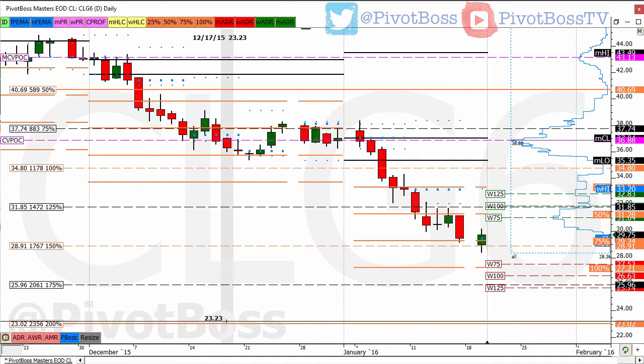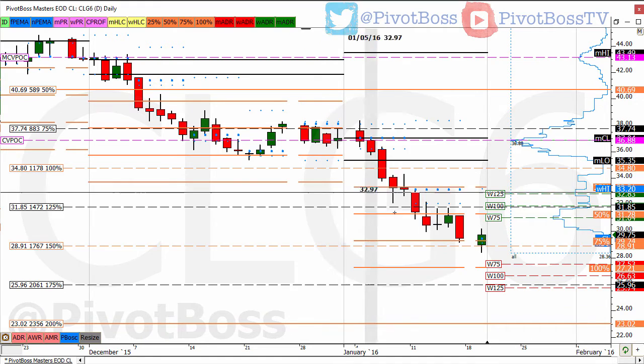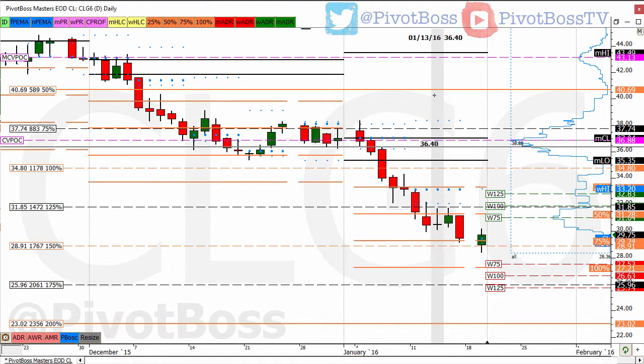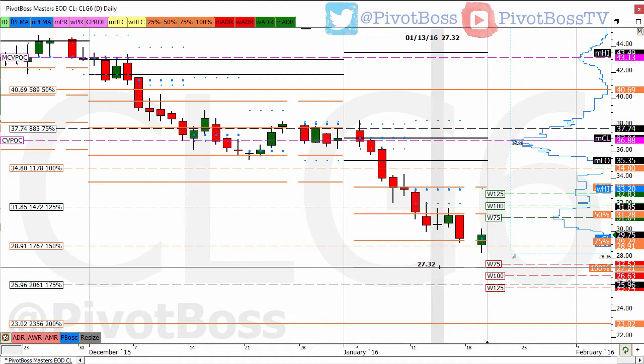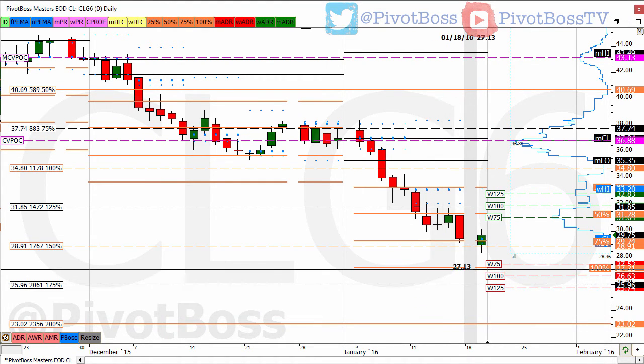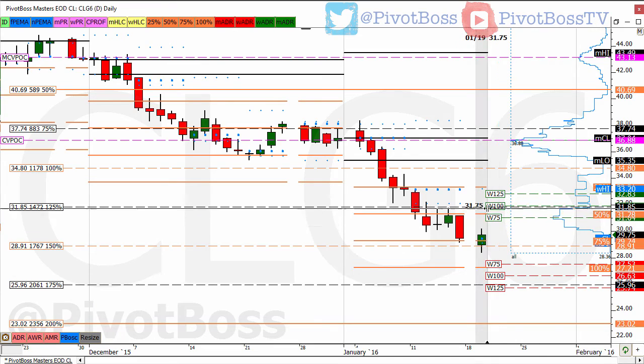25.96 and 23.02 are key targets to play to. In addition to that, we also have some new monthly and weekly expansion targets. So 27.21 would be the 100% monthly expansion target. So here's a few targets to play to: 27.21, 25.96, and 23.02 are the next key downside targets.